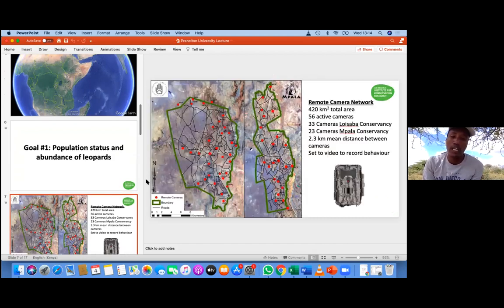Particularly, we are working in Mpala and Loisaba. This is Mpala and this is Loisaba. The red stuff that you see there is the camera traps. We deploy these camera traps across this landscape. We are covering a total area of 420 kilometers for our study. These red dots are the remote cameras, this is the boundary that we are covering, and this is the map of Loisaba and Mpala.